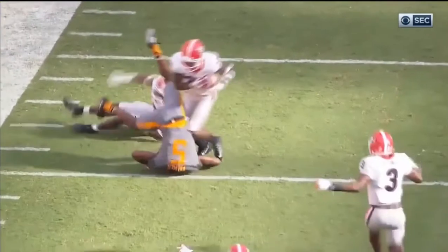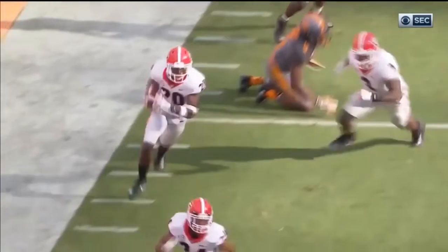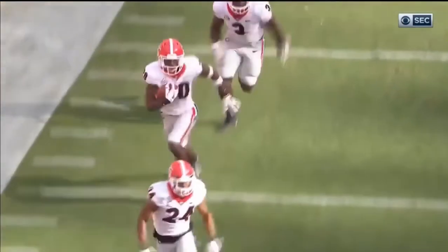And yeah, he does a great job of swatting that through the receiver's hands. That's just excellent defense from start to finish.